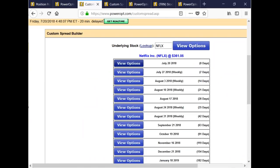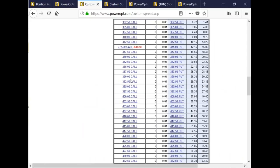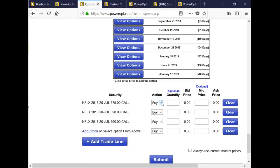But what he did for this expiration, when the stock was at about 400, if I'm not mistaken, I think he sold 2 375 calls, had a 390, and bought a 365? Oh, 360. Maybe it wasn't that. It was some numbers like this. Now, I don't know the exact premium. He can send them to me if he wants, but that's not important. So what I'm going to show you here is an all-call butterfly on Netflix when it was around 400 with earnings coming out.